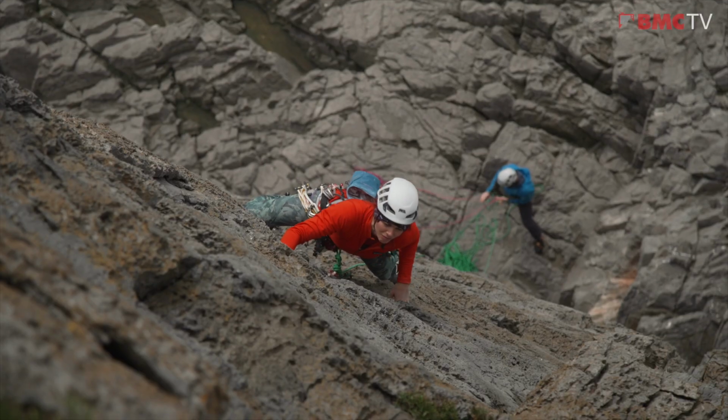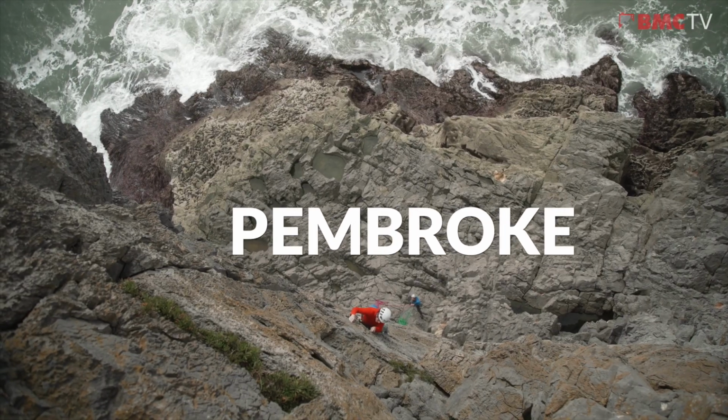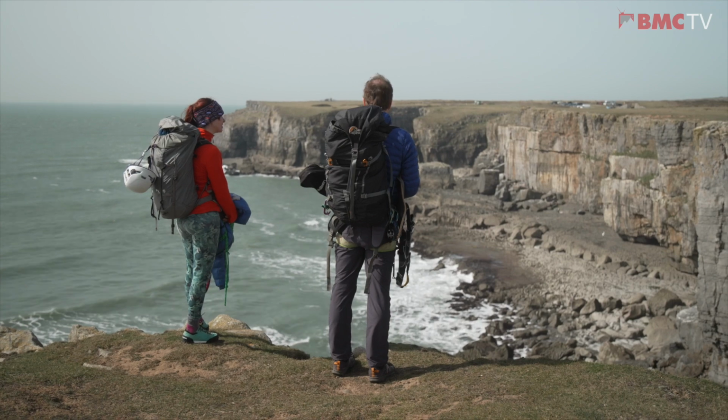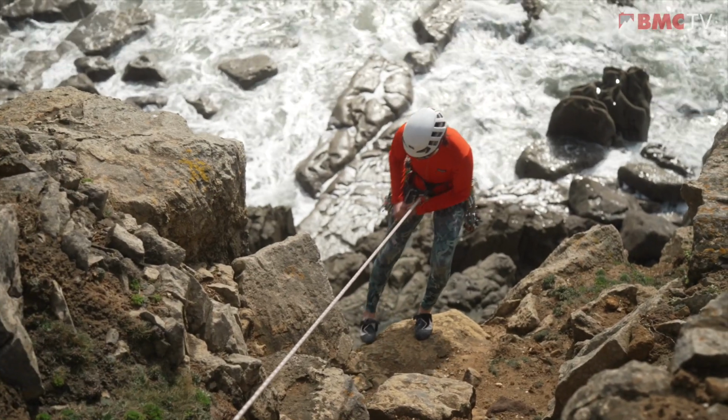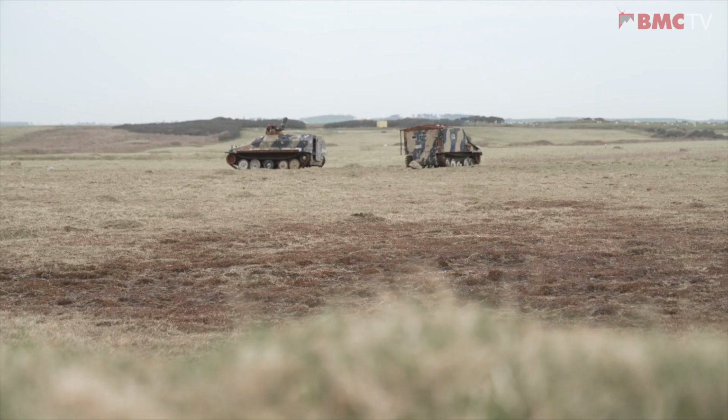We're here at Pembroke, home to some of the best sea cliff climbing in the world. With lockdown easing, some of you might be thinking of a trip down here, but what do you need to know? Accessing these sea cliffs can be complicated. You'll encounter abseils, big tides, lots of wildlife, and some of the best climbing is in an active army firing range. Here are my top tips to help you have a great visit and to keep access agreements sweet.